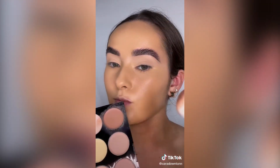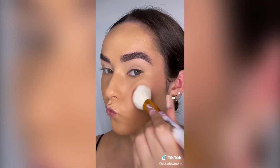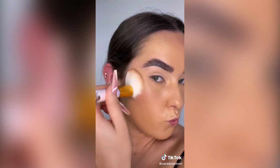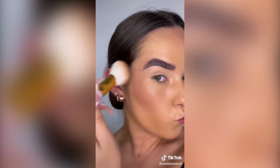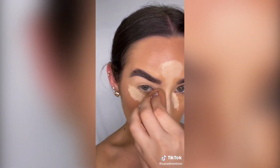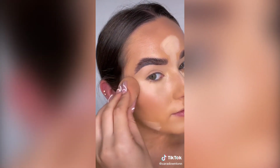I then use the Revolution cream contour palette. Clearly I really like Revolution today, but they sent me over a bunch of products and I thought I'd give some of them a go. And I actually really loved the way that this cream contour sat on my face, so yeah. I did go in with the NARS concealer. I love this, it is amazing. I use the shade Creme Brulee.